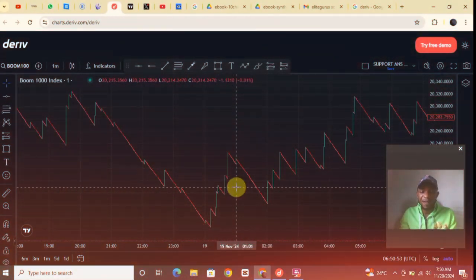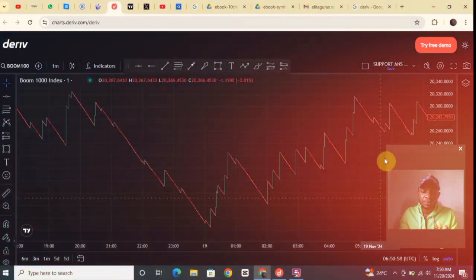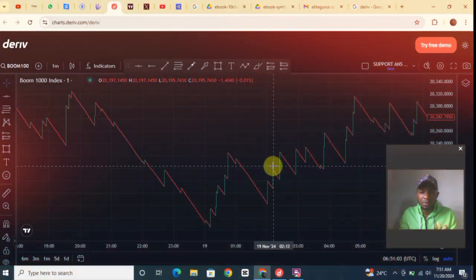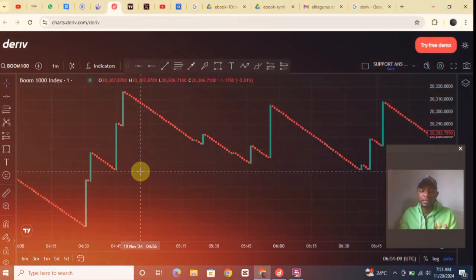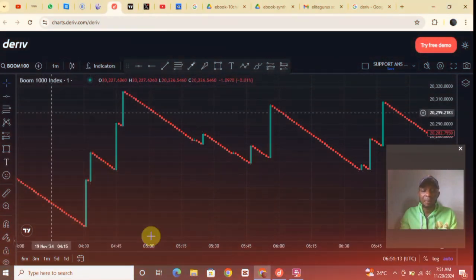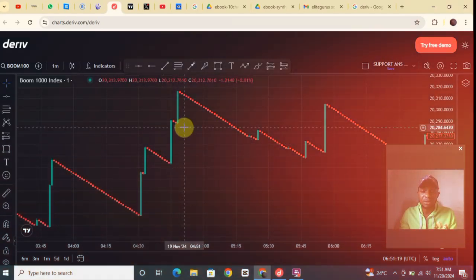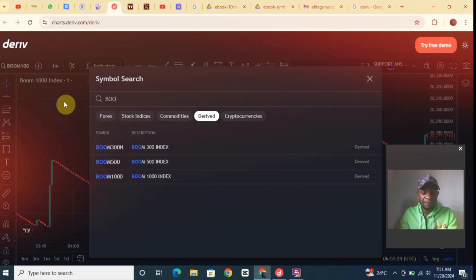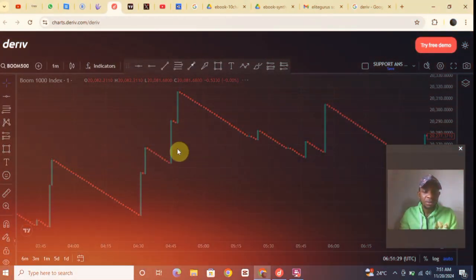Boom 1000 and Boom 500 operate similarly. So now you can see it was selling right here and then it spiked up, selling right here, it spiked up. So when you are creating a setup, it's always advisable to create a buy setup that will align with what Boom 1000 or Boom 500 is currently doing. Then the next one you're going to be checking right here is Boom 500. They behave the same.